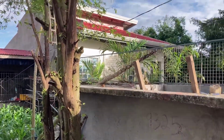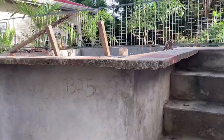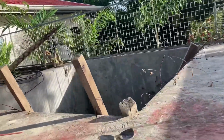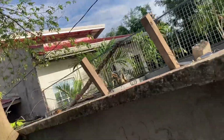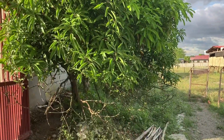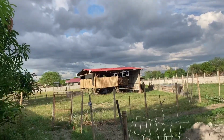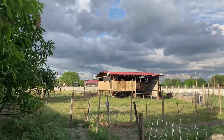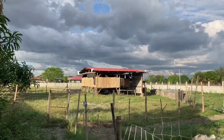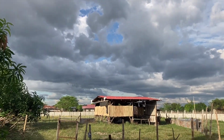Oh, and then here, when you look to the right, there is this thing. This was actually going to be a fish pond, but I think my dad's going to turn it into like a swimming pool or something. And then we have this. I don't know what tree this is. And then here is the entrance to the goats, to the wide, large farm or something. And that's the house.